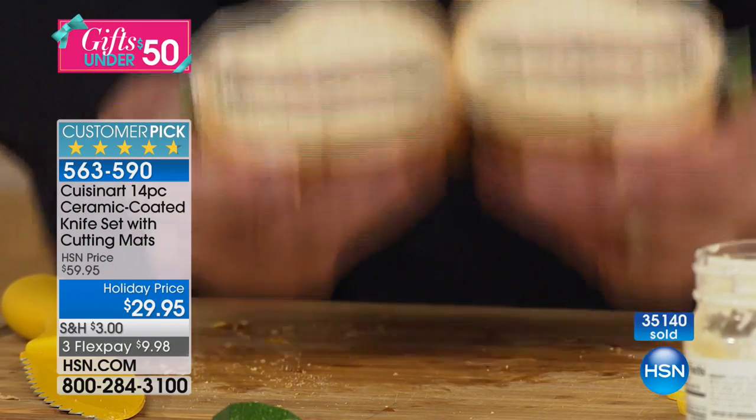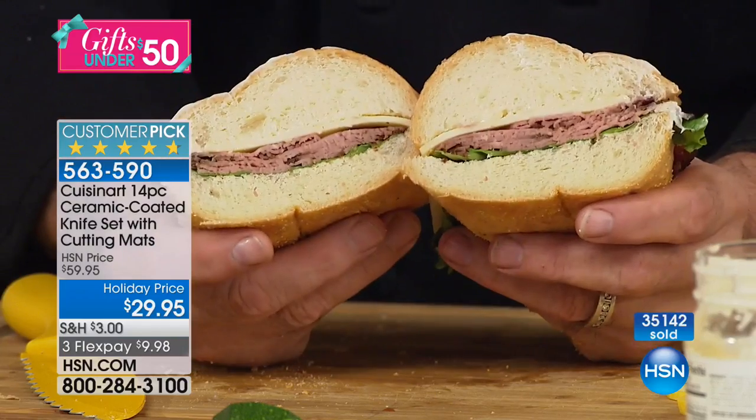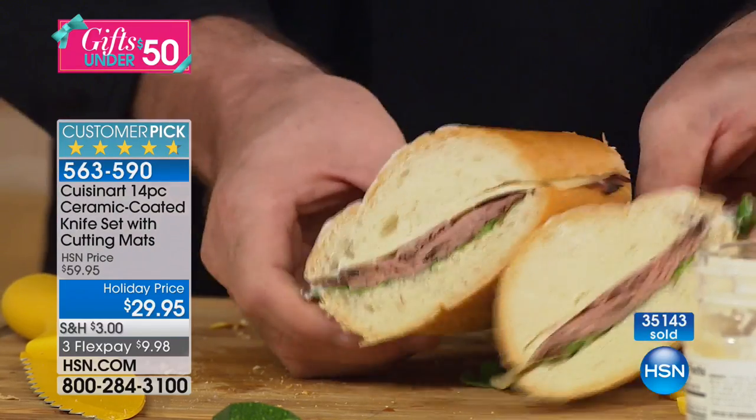I don't want a knife that's going to tear that sandwich of mine apart that I've been waiting all week for. Watch this. Do you see crumbs falling from the bread? Perfect slice. Look at this. It's perfect, you guys. That's why the deli spends so much money on the knives they've got.